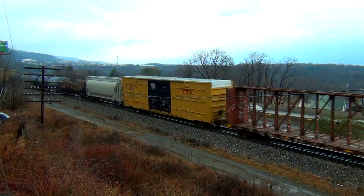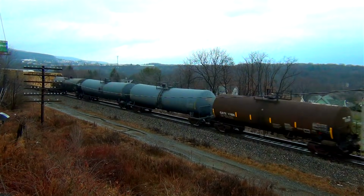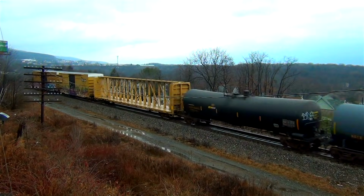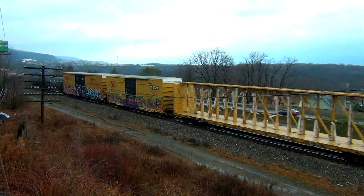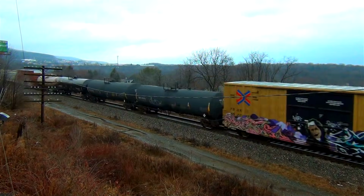The best part of the reroute trains for me is seeing unfamiliar freight cars and sometimes even foreign power locomotives. Today we have both in the form of UP and BNSF power and a rolling stock gold mine. This 309 is a big one at over 150 cars. I'll do the heavy lifting for you.